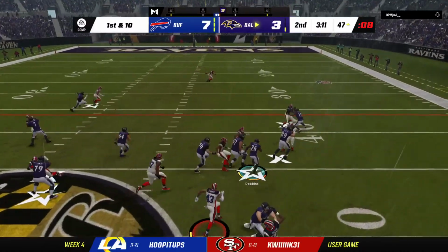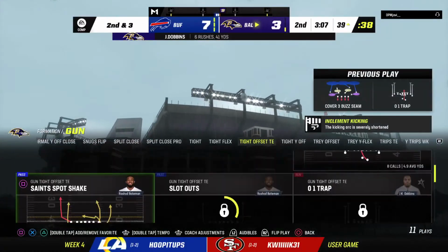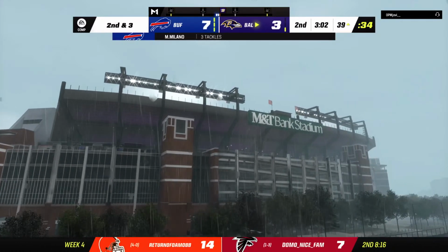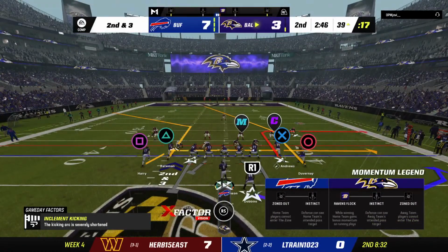On 1st and 10, it's Dobbins, as he's got this down inside the 40 to the 39. 41 yards rushing for him now in the ball game. Well, no matter how they phrase it, staying on schedule, staying ahead of the sticks, whatever you want to call it, 7 yards on 1st down, that fits the bill.